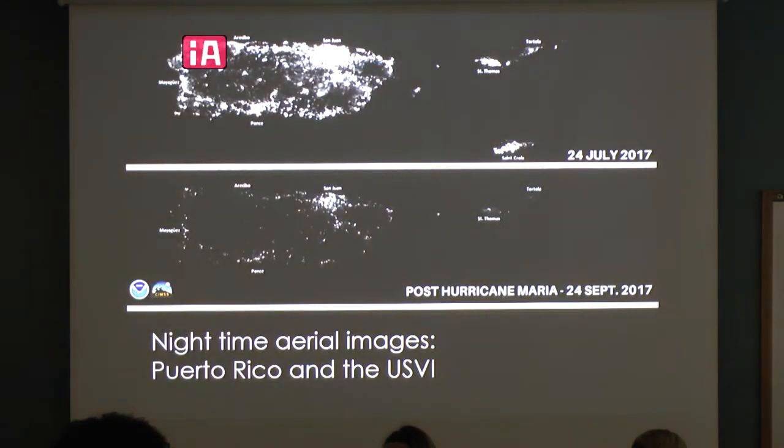So this is nighttime aerial images before the storm, in July of 2017, and this is afterwards. St. Croix basically disappears off the map. St. Thomas had some power back by that point, but not very much, so it was really devastating. I personally, at my house, did not receive power until 102 days after the storm's passage. And I got power pretty early compared to a lot of people. A lot of Puerto Rico is still without power. It's kind of amazing. And I still know people without power on St. Thomas.